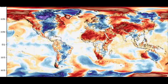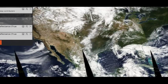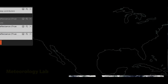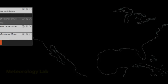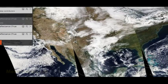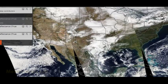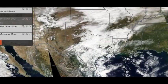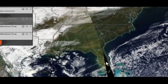All right, let's see here. Looking at the satellite, we need to bump this up to the 31st. And there we go. This will give us our visible imagery for a little bit earlier today. And there's Texas with some cloud overhead. Pretty good weather in Florida and up to the East Coast.